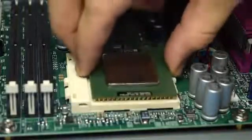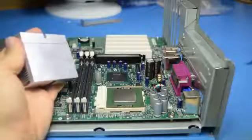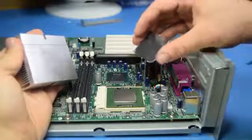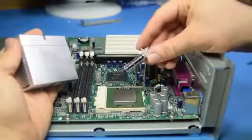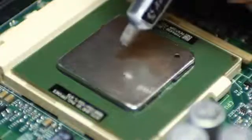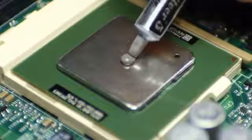And next, the CPU. For the heatsink, I'm gonna go ahead and not use the 19-year-old thermal pad that came attached to it, and instead opt for some better modern stuff. It feels kinda weird to put such a good modern thermal paste on such an old CPU.